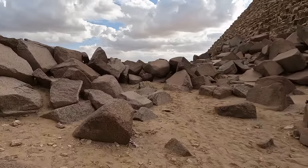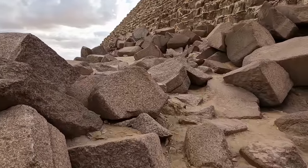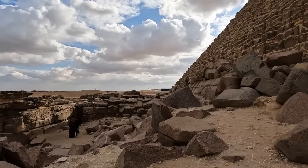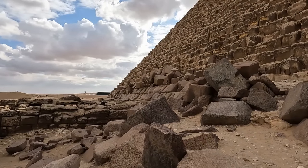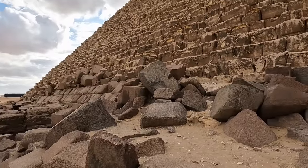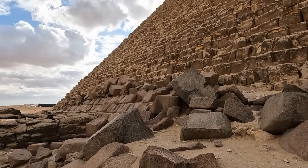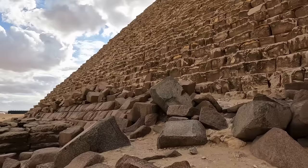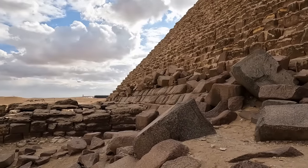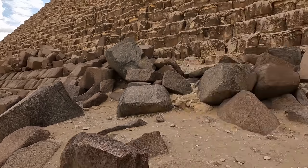And I want to check, because I've produced many videos from this side of the Pyramid of Menkaure, and I'm curious to compare. Yeah, you see all these stones that are piled up here? I do not remember that being the case. So again, I'll have to confirm. And they've constructed this big metal building over here in the distance, which looks like a warehouse for all of the construction equipment.